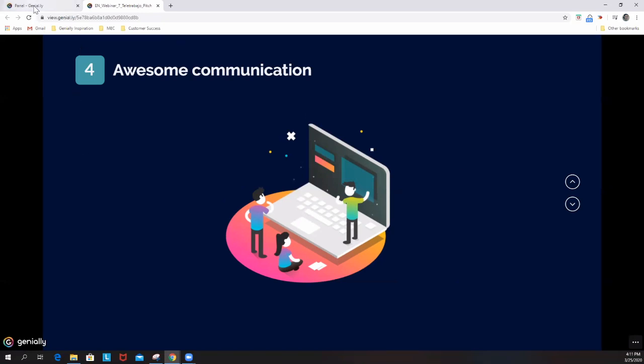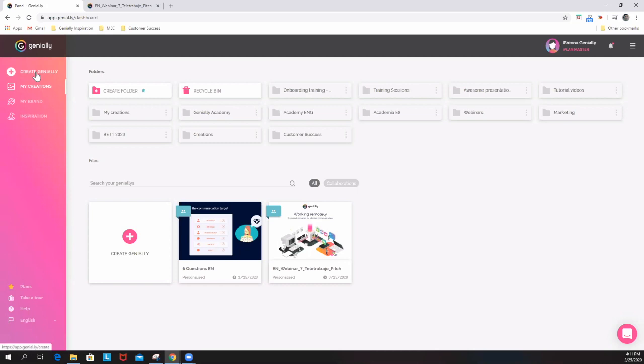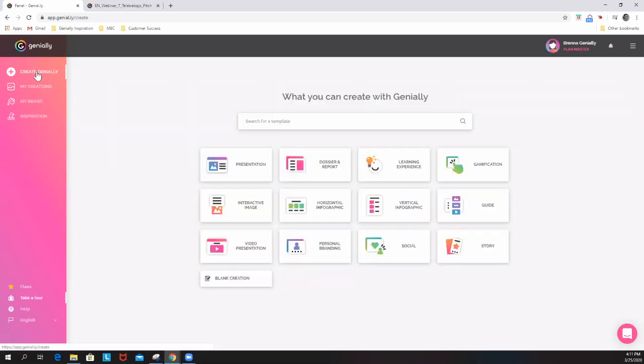Okay, going to head to Genially. So once you are signed up with Genially for free and you've signed in, you can head over to the creation panel. As you may know, we have 12 categories of templates, as you can see here, to choose from. This time, we are going to work from an elevator pitch template, which has the structure, of course, of an elevator pitch. And it's available within the category presentation.